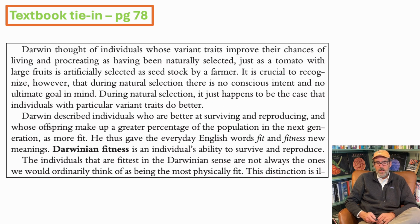So I always do what I call textbook tie-ins. Again, I'm not using a textbook in this course, but instead bringing out a few important parts of the textbook that I used to use. And I thought that I'd talk about Darwinian fitness here. Darwin thought of individuals whose variant traits improve their chances of living and procreating as having been naturally selected, just as a tomato with its large fruits is artificially selected as a seed stock by a farmer. It is crucial to recognize, however, that during natural selection there is no conscious intent and no ultimate goal in mind. During natural selection, it just happens to be the case that individuals with a particular variant trait do better. Darwin described individuals who are better at surviving and reproducing and whose offspring make up a greater percentage of the population in the next generation as being more fit.